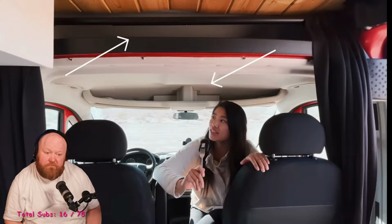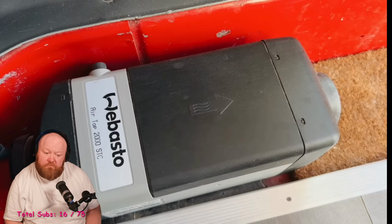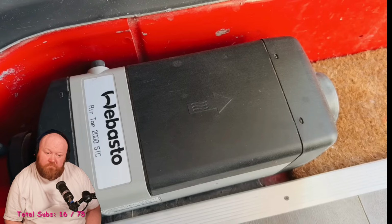For you. Last but not least is the front cab area. There are two different overhead storage compartment sections, and there's also storage in the dash and underneath the driver's seat. I also added in these blackout curtains for a little bit more privacy. And then you'll notice behind the driver's seat is where I installed the Webasto heater. It's an Airtop 2000, and the fuel line is connected directly to the van's gas tank.